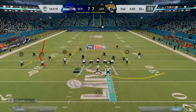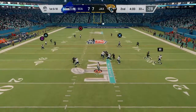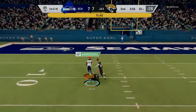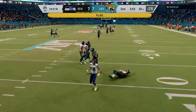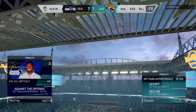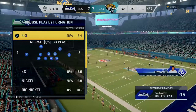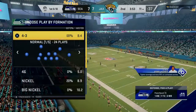So they'll come up 1st and 10 now from the 33. After the interception, here's Wilson. He's going to loft one deep over the middle. Into a double team, and it's intercepted. Picked off down near the 5. Of course, they had the option, and they choose to not take the penalty. They like the results of the play that they just ran, and they elect to let them stand.